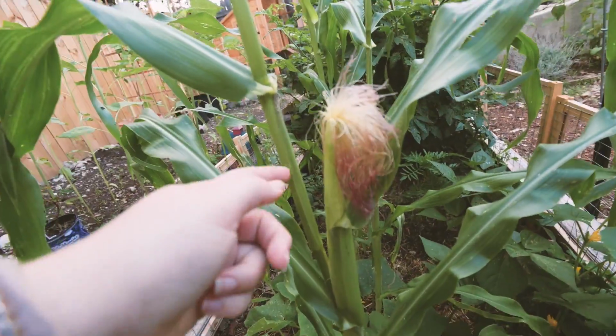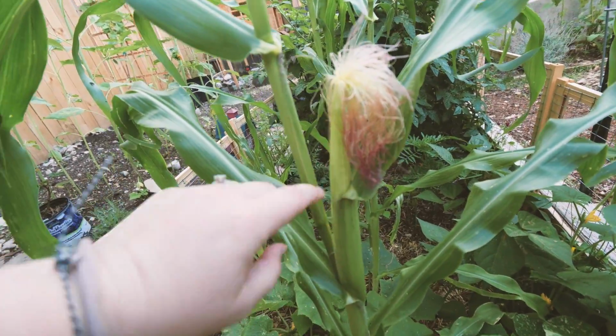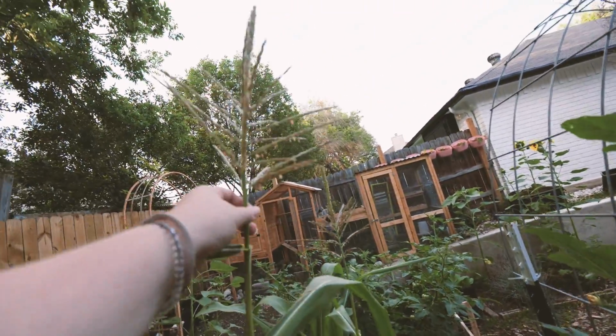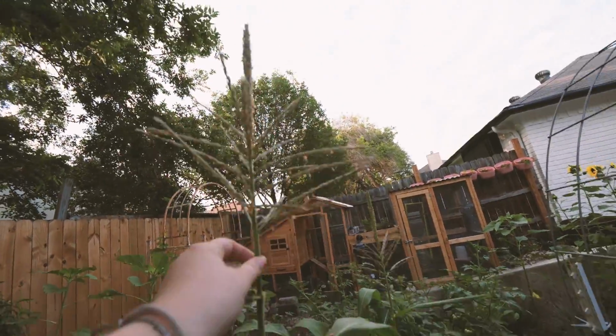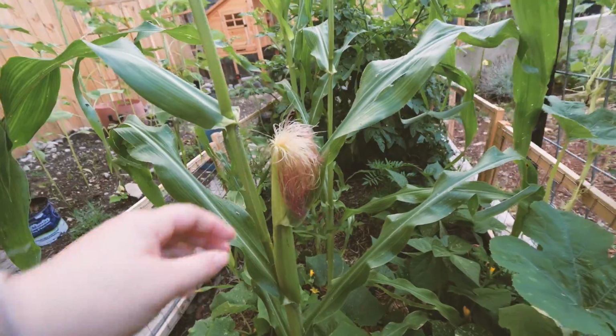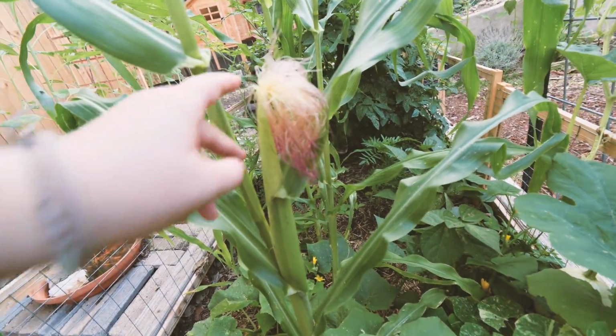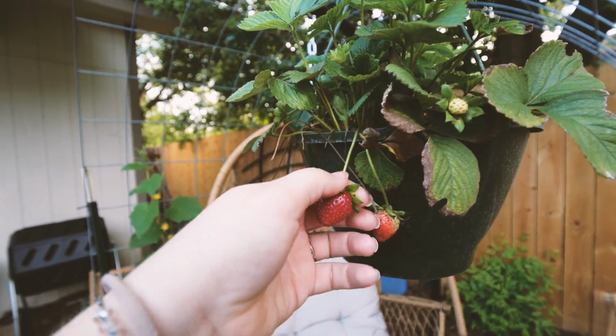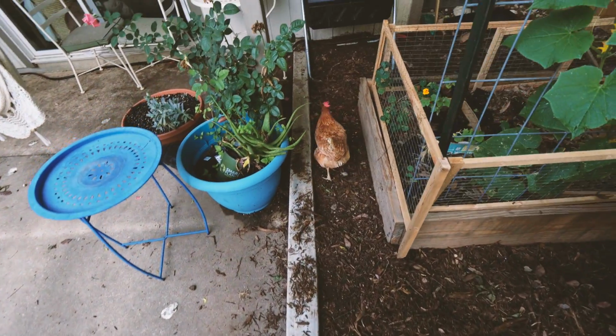This might need to also be pollinated, but this is a corn, and the way this works is the female gets pollinated again by the male part of the flower, and kind of you can just shake it. That's how they naturally would be pollinated, but I saved some pollen a little bit ago, and I might have to hand pollinate this one too. And we can pick any strawberries that need to be picked. And Dougie wants to help us.